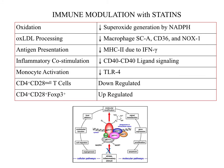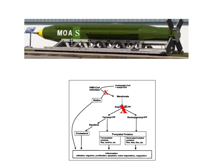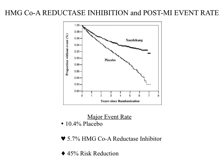We have immune modulation with statins, and this all has to do with blocking HMG reductase and blocking the generation of superoxide. So it's not like there's the mother of all statins doing a whole bunch of different things. They're simply blocking the generation of cholesterol and blocking the generation of reactive oxygen species. And it works. Here was a study.